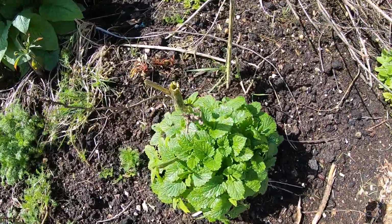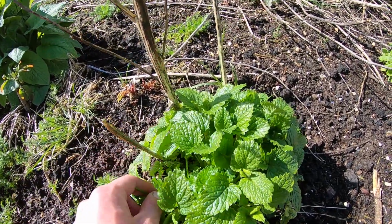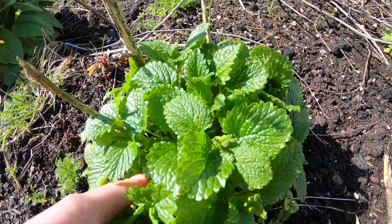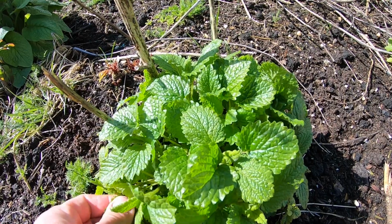And the next plant is lemon balm, one of our favourite plants to make tea from. We even made a wine from lemon balm actually. The leaves have a really nice aroma, so you can make a tea. It's also really beneficial to you, especially as an antihistamine, and it also flowers and attracts beneficial insects to the garden as well.